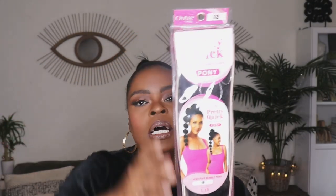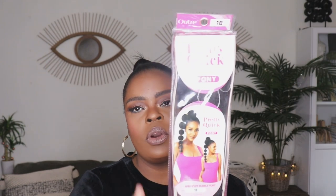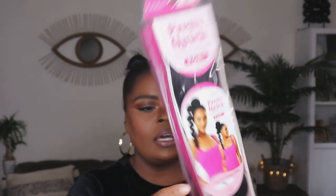So this next ponytail is definitely one that you all have seen before, but I am gonna be wearing this out in the summer, so I thought I would show it to you again. And that is this Ultra Pretty Quick Pony. This is their bubble ponytail. This ponytail is the bomb. Let me bring it in so you guys can see it, hopefully. Ugh, light's tripping. But you guys have seen this before. This is what it looks like on the model. And let's get it on my head so you can see what it looks like on me again.